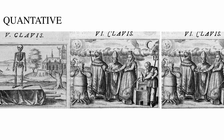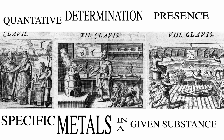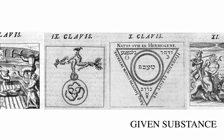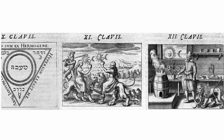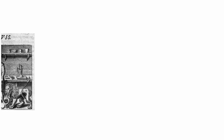Fire assay is the quantitative determination of the presence of specific metals in a given substance using high-temperature chemical processes similar to those in metallic processes. In antiquity, such studies were often concerned with the separation of precious metals such as gold and silver. This was a three-step process: concentrating the metallic components, collecting the noble metals, and accumulation. The first key.